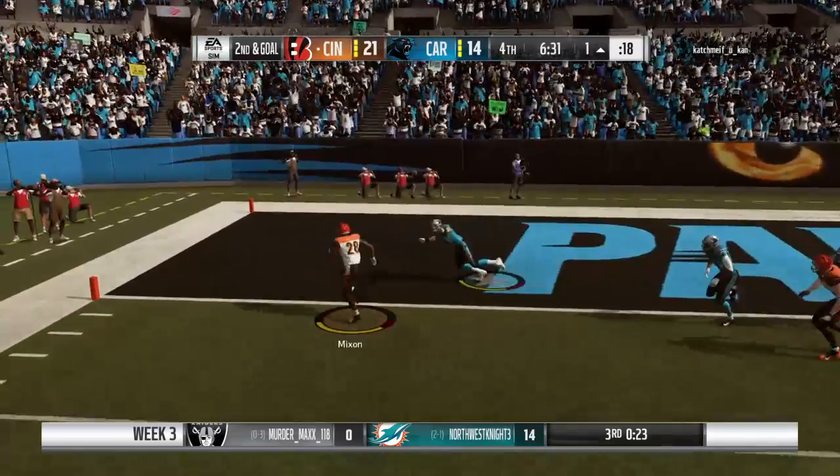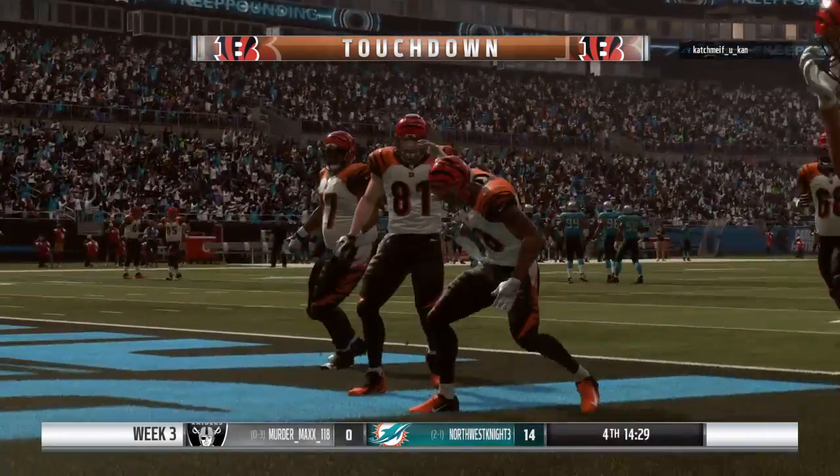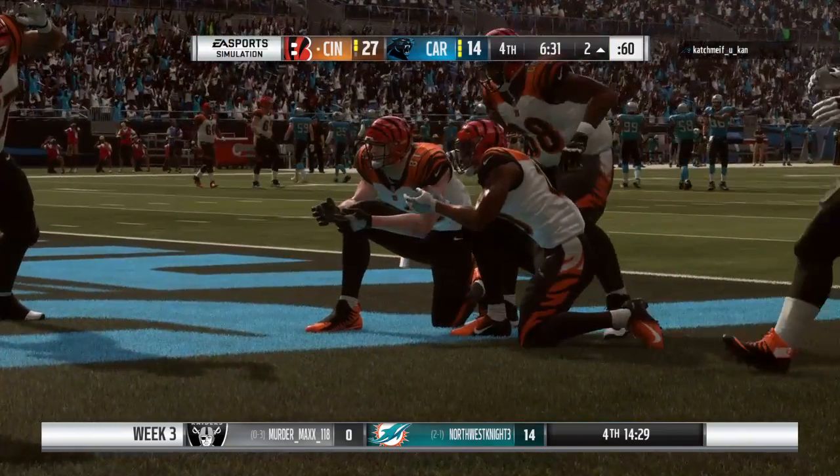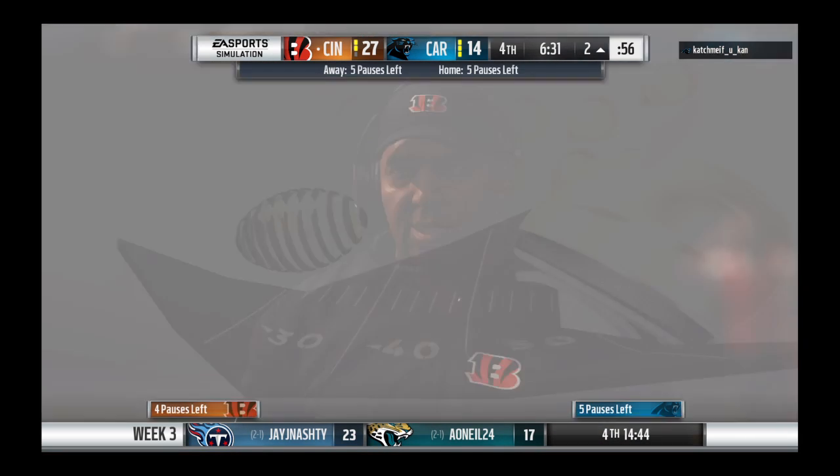They get it to him running left, and he is in. Touchdown, Bengals. A great play there, taking it in, and the Bengals add on to their lead.